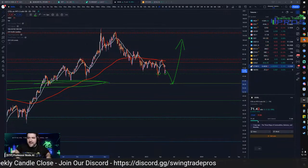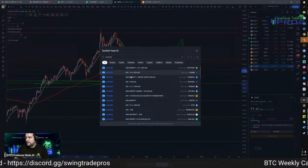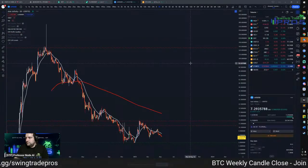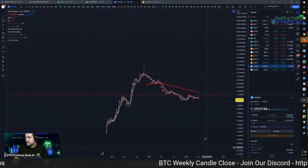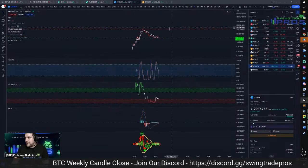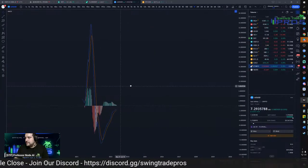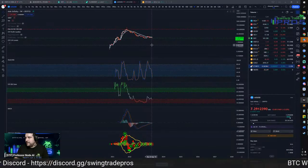Wow, man, you want to look at AXS? Is that what that is? Or you want to look at AVAX? This thing is getting destroyed, man. Yeah. Eesh. Weekly momentum just kind of waning off here, too.